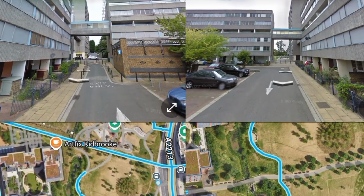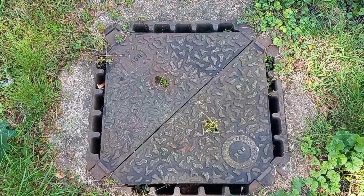Got another busy road here to cross, but just before I do, I wanted to come and have a look at the Dutch house, because it's quite an interesting little building, isn't it? This was a pub built for the Horn Park estate when it was being constructed in the 1930s. I'm hearing running water down here, and I'm thinking that might be a little branch of the River Quaggy, potentially.